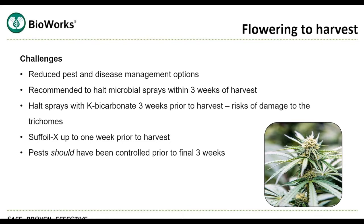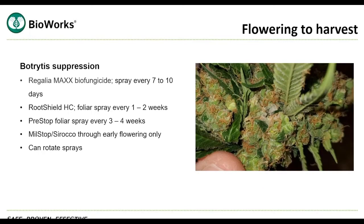But if we have to, what do we have available to us to prevent diseases like powdery mildew and botrytis at this stage? Well, this is where Regalia Max, a biofungicide, can be used. RootShield HC as a foliar spray, which is based on Trichoderma, spraying the foliage every 1 to 2 weeks. Similarly for the Gliocladium product, Prestop, spraying every 3 to 4 weeks perhaps. But again, these both contain living microbes.